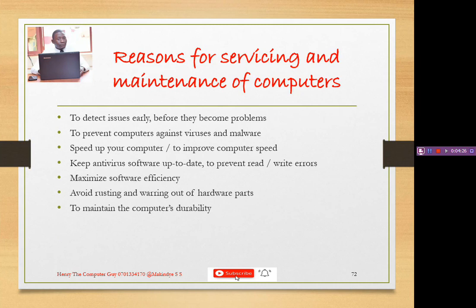Another one, to maintain the computer's durability, that is, how long the computer is going to work for you. At least every 2 weeks, or at most 1 week, check on your computer. What is missing? Update the missing software such that you maintain the durability of your computer, how long it is going to be working for you, and the expected outcomes it will give you. So you have to service your computer.